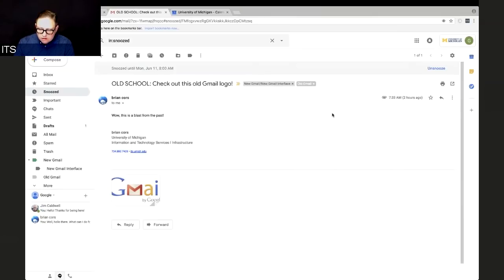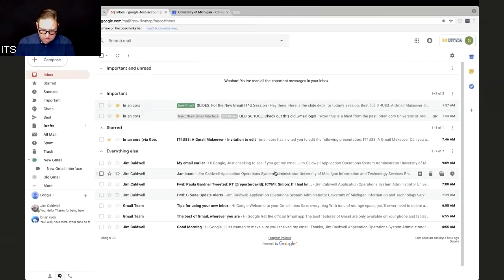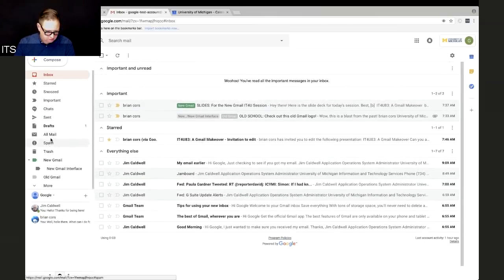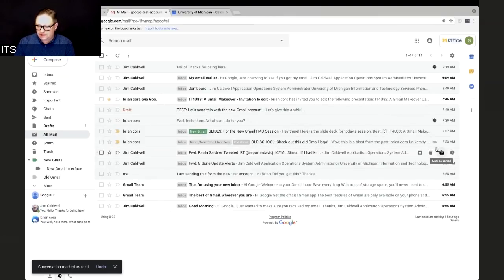Interesting. There's an attachment icon here in the header. I'm going to unsnooze this guy. So you will see that in the comfortable or compact view, you'll notice that I can't hover over it because the buttons show up, but you'll see right there that attachment icon is listed there.